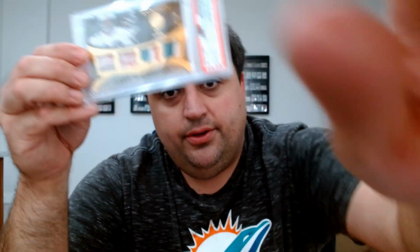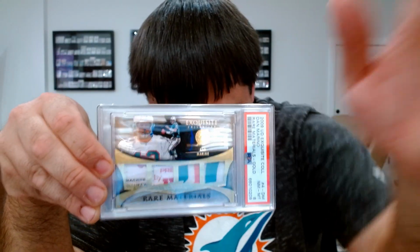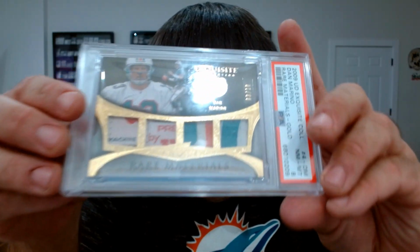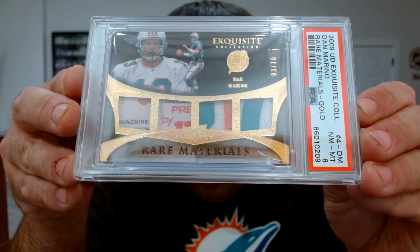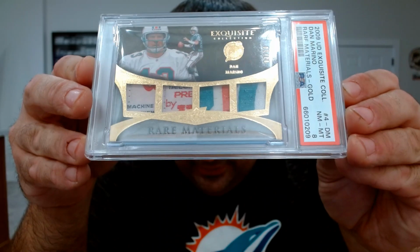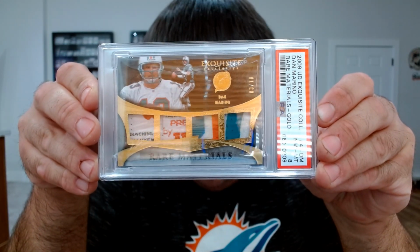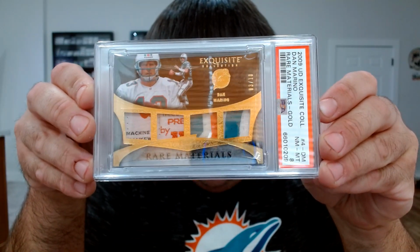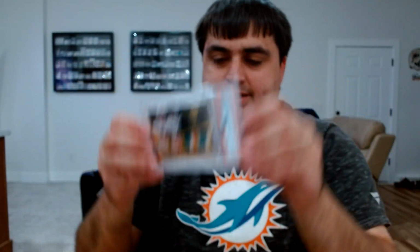The glare is really working it. Let's see, maybe do it down here. The glare is working overtime today. There we go. But it's graded a PSA 8, by the way. Like I said, a card like this, I don't even know why you bother grading it, because it isn't like they're telling you it's an authentic card, because they have no idea. You have to do that research on your own. But gold, 3 out of 10.